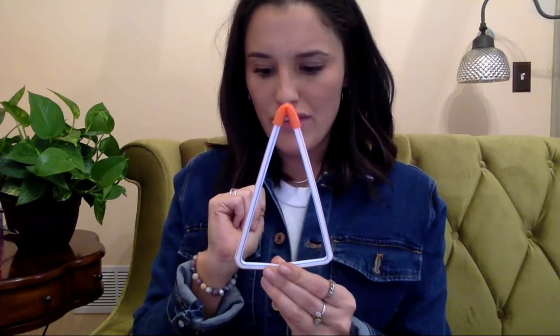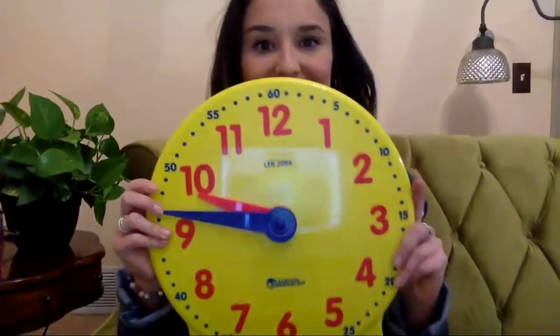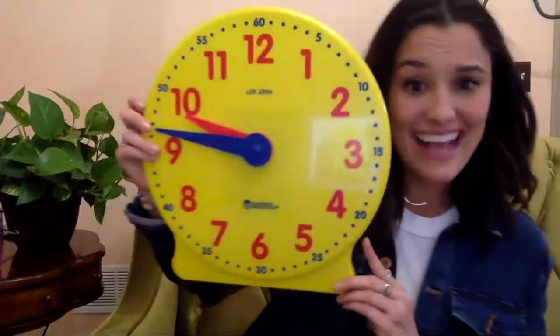1, 2, 3, 4. 1, 2, 3, 4. It's not a square because it's not equal. I see three sides. 1, 2, 3. I see three vertices. Class, what shape is this? It's a triangle. I remember tri means three. I don't see any sides or any vertices.